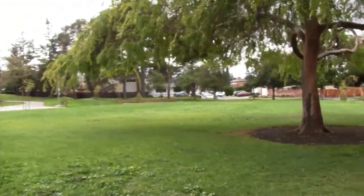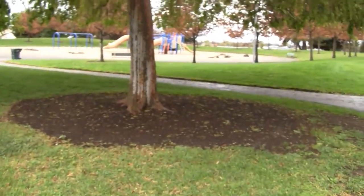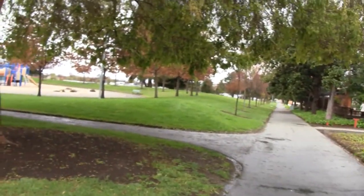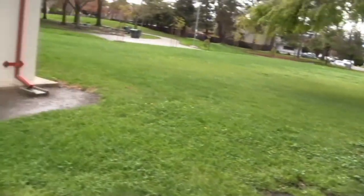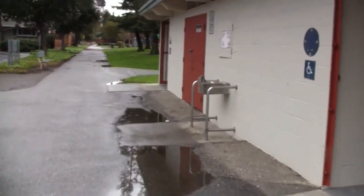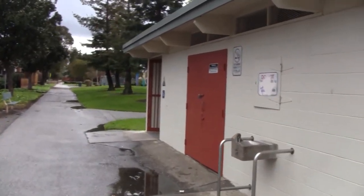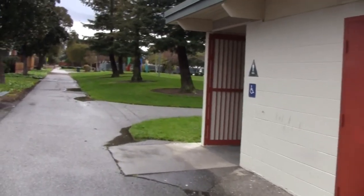So yeah, this was not a forest. Still isn't. But it looked like one in the dark. They're planting more trees, so eventually there will be a forest. But obviously it's not. Here's the scary building they discovered at one point, which is actually the bathrooms.